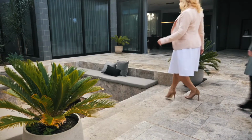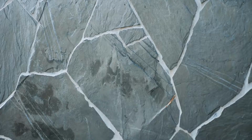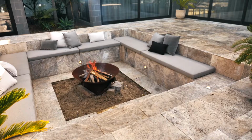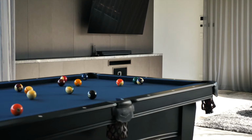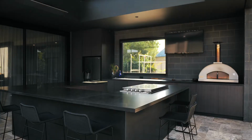Where do we start? I love a good fire pit. Yes, we do, and a sunken lounge. I love the use of natural stone, and they've used plenty of it. And I think they've really taken hallmarks of the mid-century modern design: sunken lounge, sunken fire pit. And behind me, every bloke's dream. Tell us a little bit about the man cave. The man cave, so you can share time together and apart.